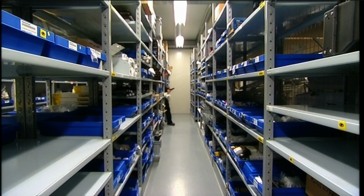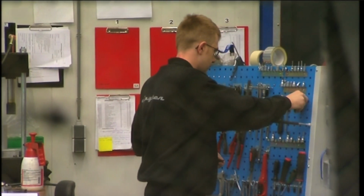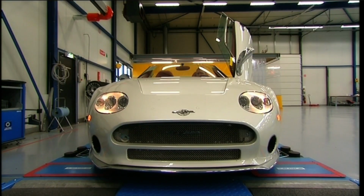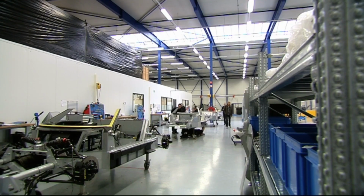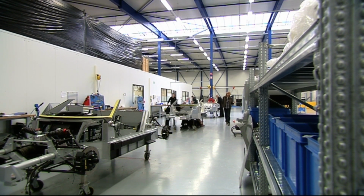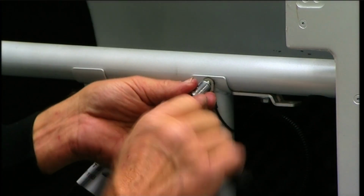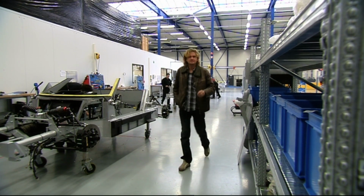Spyker make around 100 cars a year for the rich and famous. Although they are quite secretive about their clientele, we know Jennifer Lopez bought one for her husband. It takes 600 man-hours to build each car, because each one is completely bespoke. It's amazing. You would expect an exotic car like this to be born in heaven, or at least a magic place. But from the outside, this is just another boring building. But when you walk in, you see dedicated people working on cars, and everything is hand-built.